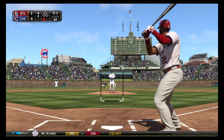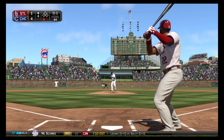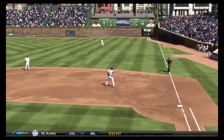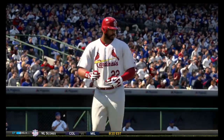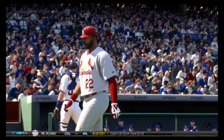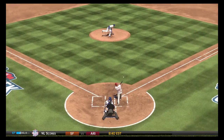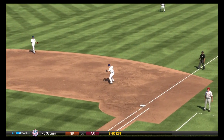1 run on 3 hits, 1 error for the Cardinals to this point. Oh, and he rips this one to first. But good hands over there at first, and that becomes out number 2. Well, that's the hardest hit ball he's had all series, and he's still looking for that first hit, but it didn't work out for him here.